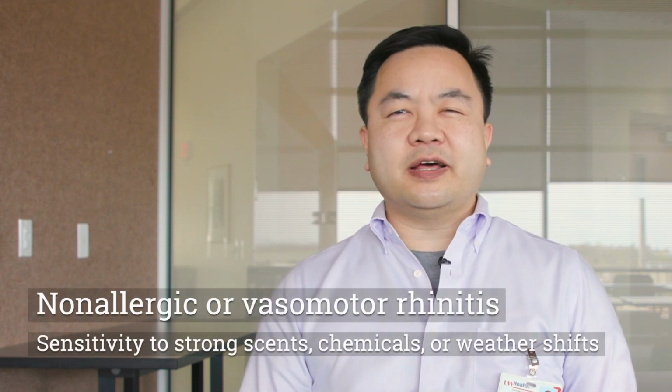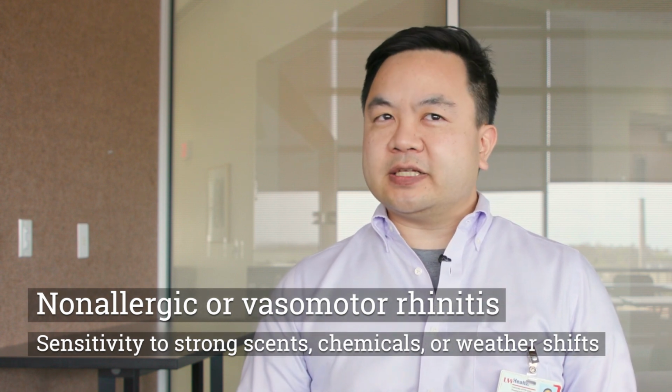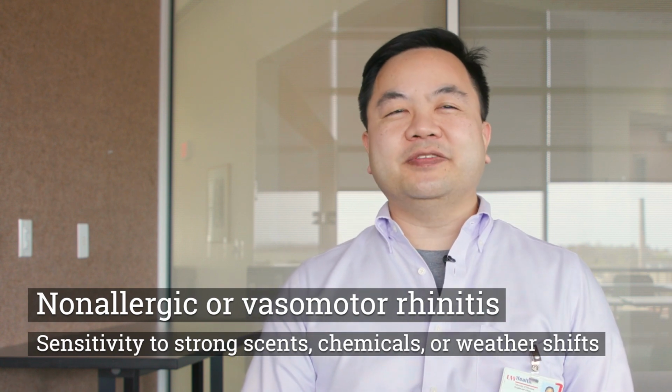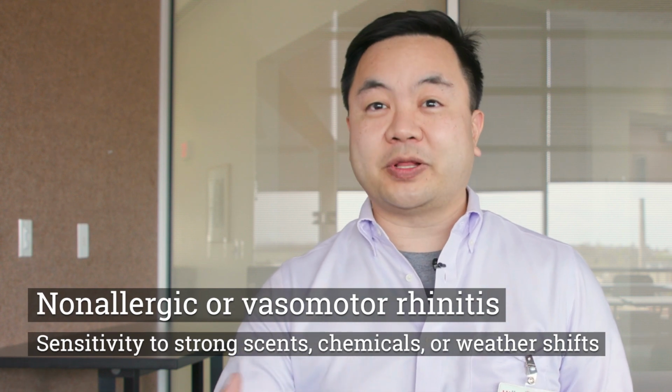And there is a very similar allergy-like condition called non-allergic or vasomotor rhinitis that people can experience. It's the same presentation but a different mechanism, where a change in our fight or flight response system makes us more sensitive to irritants, that includes strong scents or chemical scents or weather shifts.